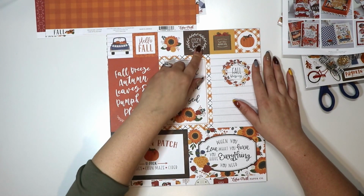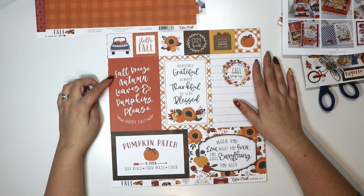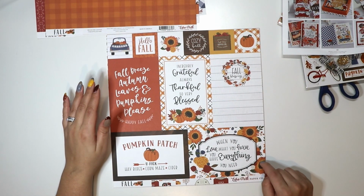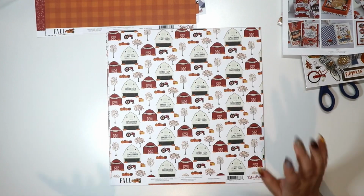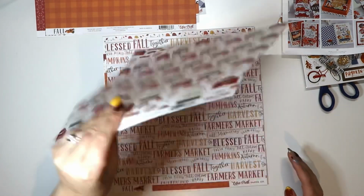Hello fall, cozy fall. Orchard fresh, fresh picked apples, locally grown. Fall breeze, autumn leaves, and pumpkin please. Happy fall. That's super cute. When you love what you have, you have everything you need. And these are just so cute. I love this. It's just so cozy. I love fall. These are some really cute barns.